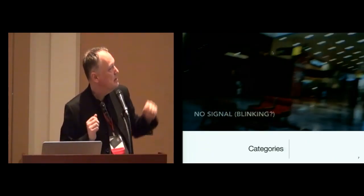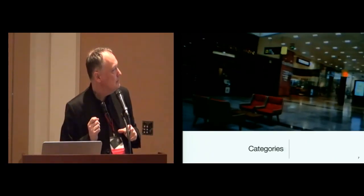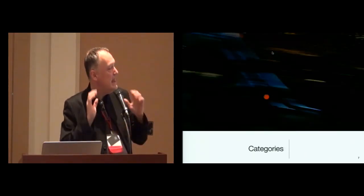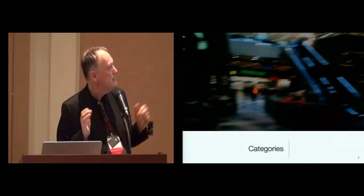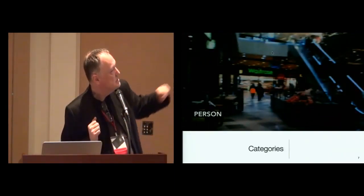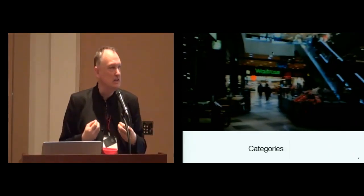We've lost signal, so we think they're blinking. Now they're looking at the ceiling. Now the head's scanning. This is quite often, you get people looking around, the head movements quite rapidly. And at the end of that scan, they ended up seeing a person in the distance. So again, another category was person.